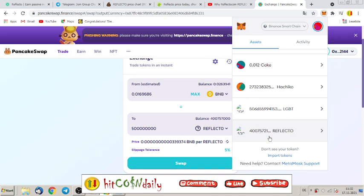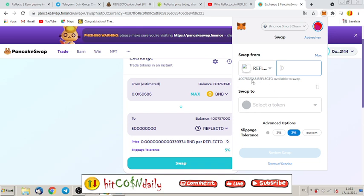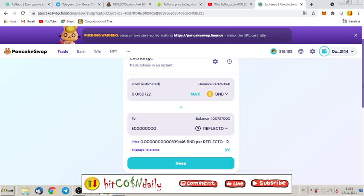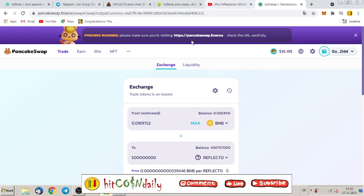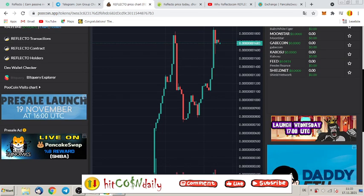You can see here the Reflecto Coin, right here, the amount. It will never show full because there are too many numbers, but if you click on send, if you click on swap, then you have here the right amount, how much Reflecto tokens you have. And right now I have 400 million because why? That's the slippage, guys, and that's the costs for the transaction, right? And you will always have some costs if you buy some tokens, but that's normal. Don't be sad if you type here 500,000, now you have a little bit less. It doesn't matter, because if it is a good project, right, then you want to pay the price.